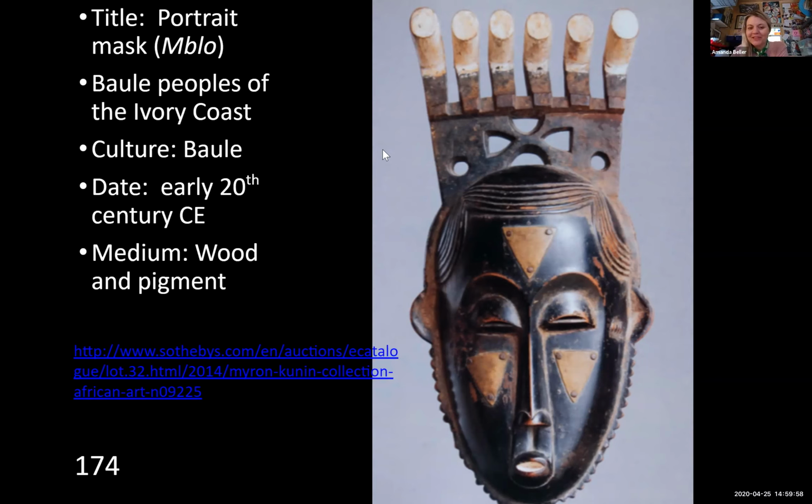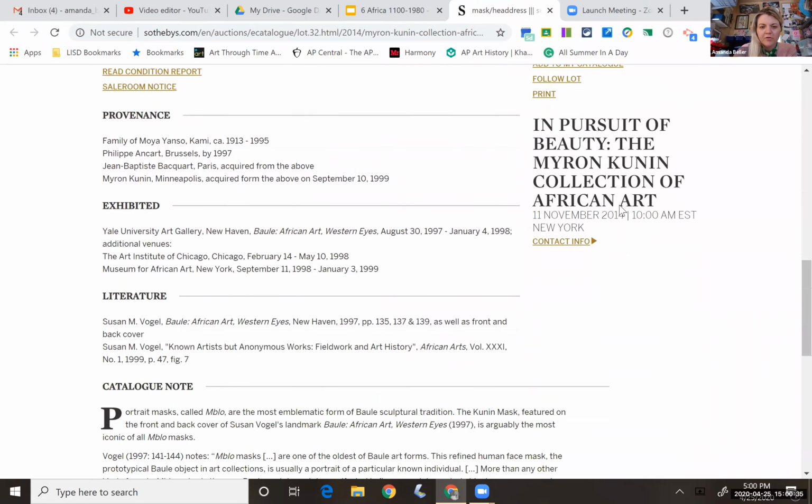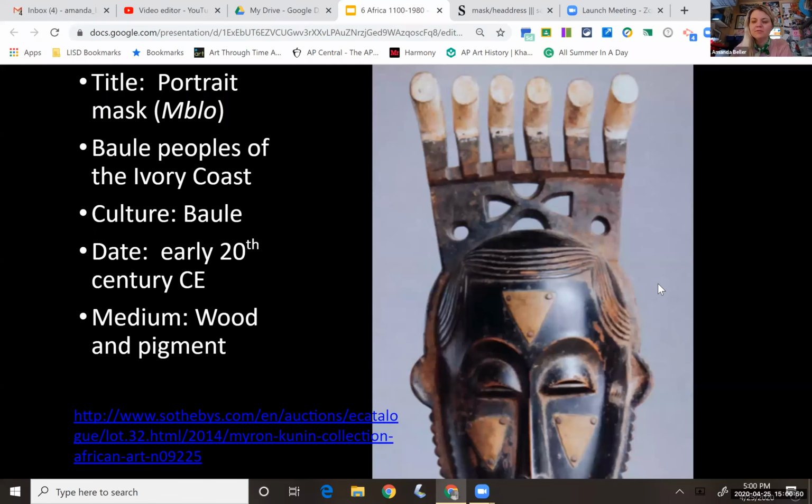I put a link in here, which is really interesting. The link is actually for this exact mask. This is when the mask sold, from Sotheby's auction house. So we'll click on it and I'll show you guys. This mask sold for $197,000 US dollars. There's some information about it there. I just think it's interesting that we have the sale price for this, obviously to a collector. It wasn't me. Maybe it was one of you guys, probably. Just waiting to tell me about it.